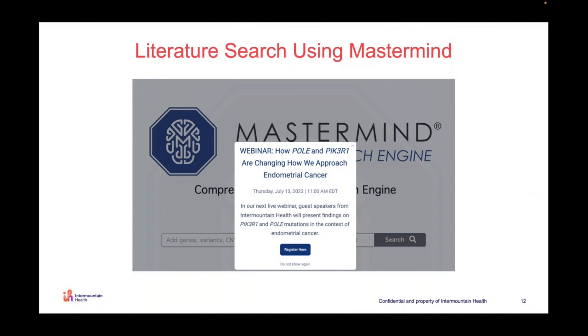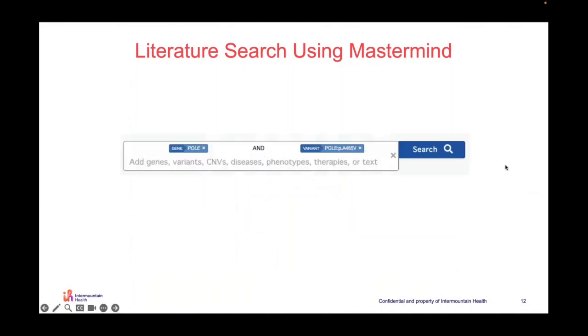and it seems like they're having a webinar right now. So you should definitely check that out. I will type in POLE and then type in the variant, and it's very genome aware, very easy to use. Just by typing in POLE, it knows it's a gene, and then typing in a variant, the p.alanine 465 valine, it knows it's a variant, gets that little tag in, very easy to use, and then search.